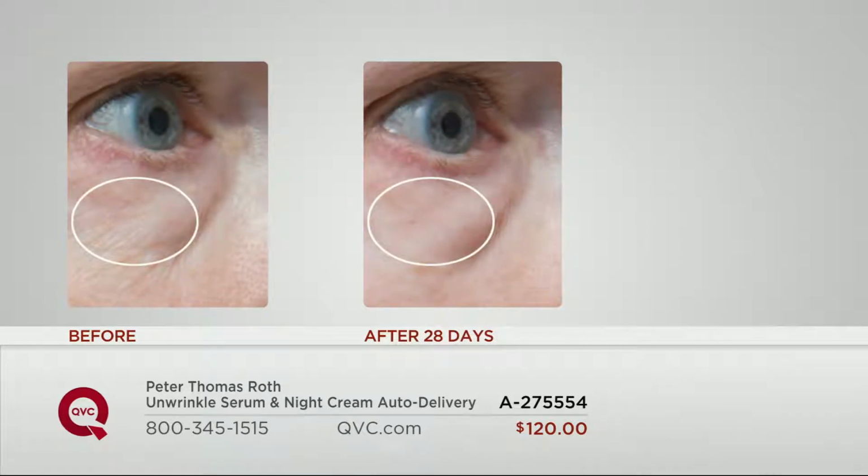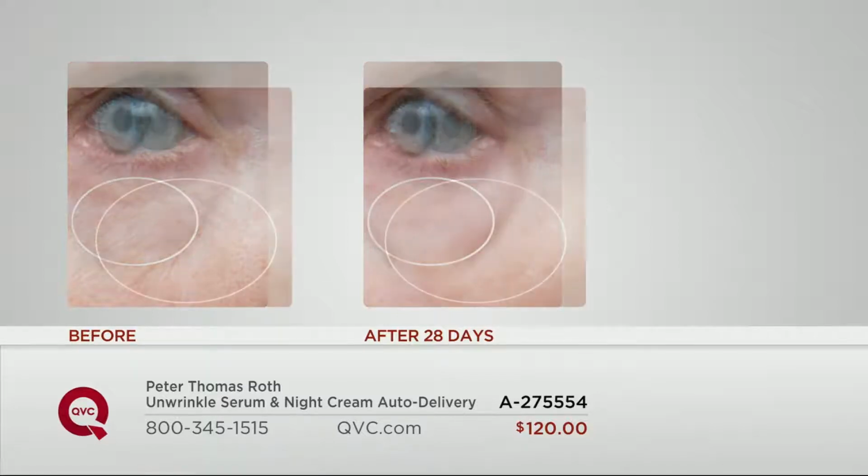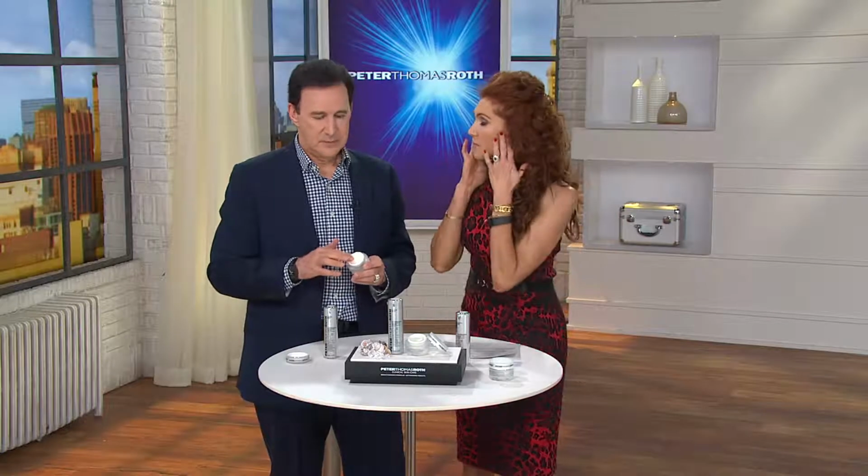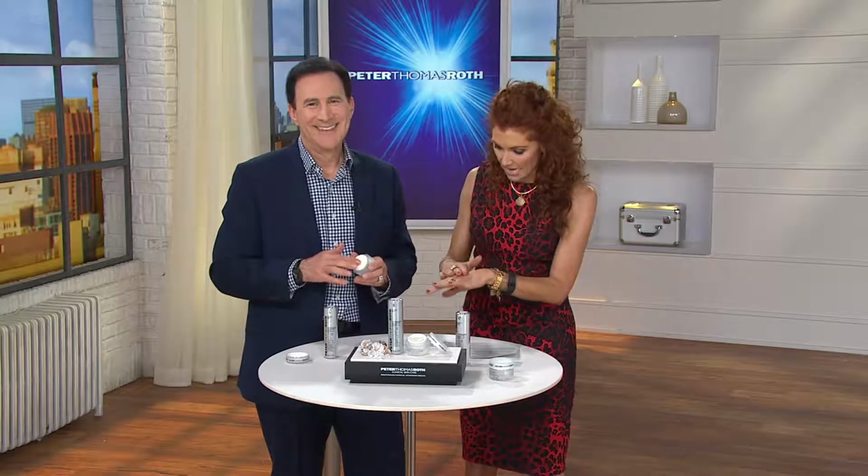Look how smooth her skin is under her eyes. The appearance of her fine lines and wrinkles looks totally diminished. It is so amazing. Those 2 products, just bring it up to her. Oh my God, look at her too. 28 days. This is one of those times when you think, okay, I'm not seeing the results I want. Or you look in the mirror and you say, oh my gosh, I've just gotten my mother's eyes. I've gotten my mother's hands.